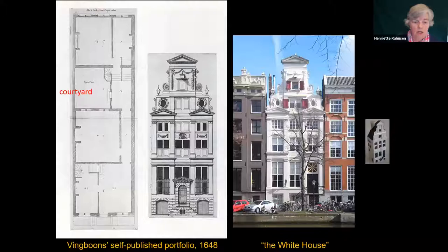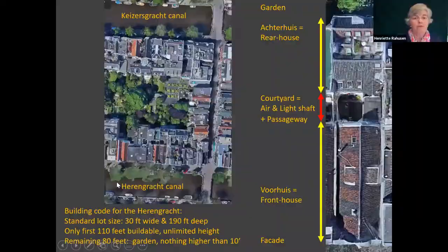Here is an image on the left from architect Vingboons's self-published portfolio. This is called the White House, which still stands. So Amsterdam has a White House as well. And here you get a good idea of the voorhuis, the front of the house, the courtyard that provides light for the rear house. This actually is a fairly small house, but this image is a photograph, obviously, of the houses along the Herengracht with a front house, the courtyard, the air and light shaft, and the passageway, followed by the rear house.